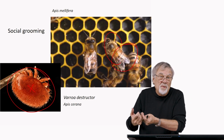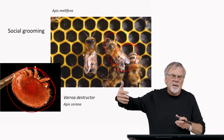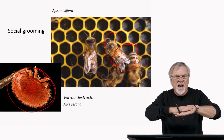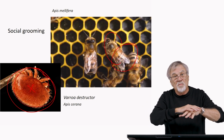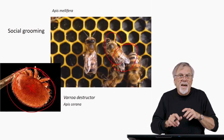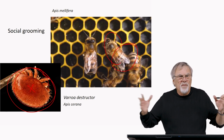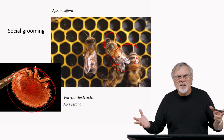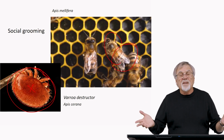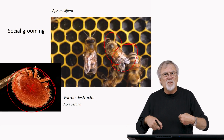Well, commercial beekeeping brought the varroa mite that evolved in Asia on the Asian honeybee into contact with the Western honeybee, Apis mellifera, which is what we use in this country for commercial beekeeping, and it did not have a defense against it. So this mite spread very rapidly. It kills colonies. When the Western bees do their grooming behavior, they ignore varroa, whereas the Asian honeybee will remove it and kill it, but our Western honeybees will not.